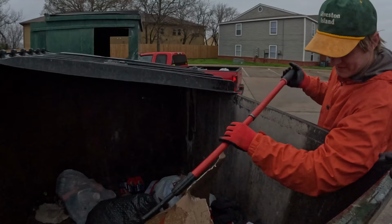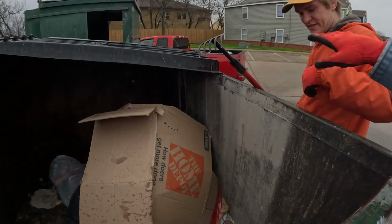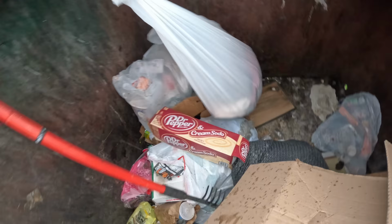All right, there's something on the very bottom of the dumpster that I kind of want to take a look at. What is it? Where is it? Kind of do a swap me. All right, what's this? Oh, I can't reach it. Wait, is this closed? Looks like it. Oh my god! I got it! I got it!